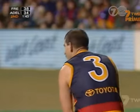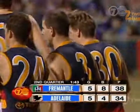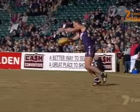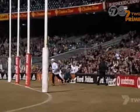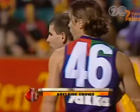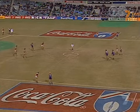4 to Jarman, and that's a very big return in the first half, and he's keeping the Crows in it, isn't he, at 5-8 to 5-4. There's a poor option here by Clement kicking the ball out on that occasion. It just really wasn't on, and Jarman, as we've seen him on so many occasions in the past, just swooping on that crumb and finishing. And in a situation like that, I don't know anyone I'd rather have the ball in their hands.